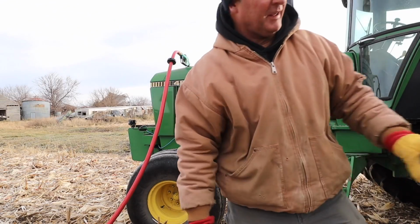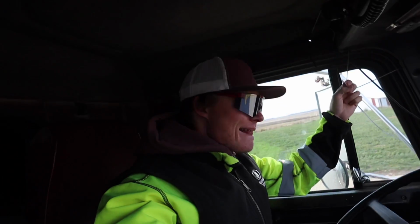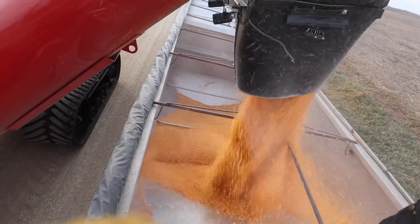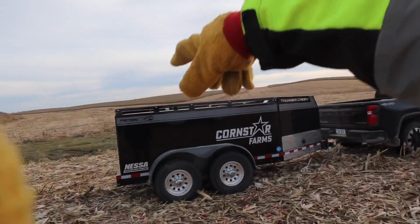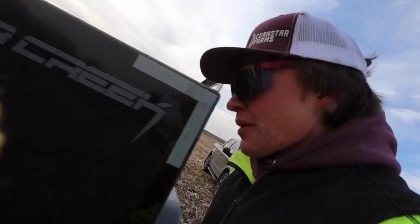Oh, look at this, look at this. Cooper brought me an eggnog. What you're looking at is what we got left. 60 acres. If you have 4 good, strong running hours, we're gonna be done.